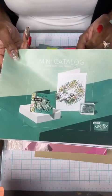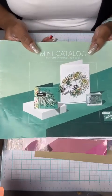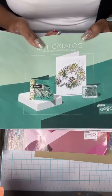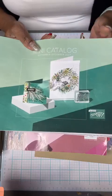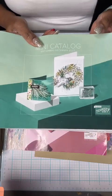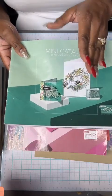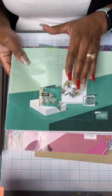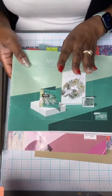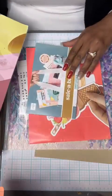The first announcement that I have is that our current mini catalog is going to be going away. There are only a few short days left. Many of the products in this catalog are retiring, and many of them are discounted. So there are still some things out there. I just wanted to let you know. Today is the 28th, so we only have a few days left in this month. And like I said, I think January 4th is when our new catalog goes live.